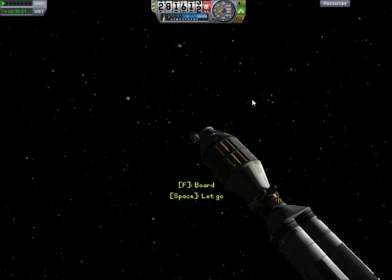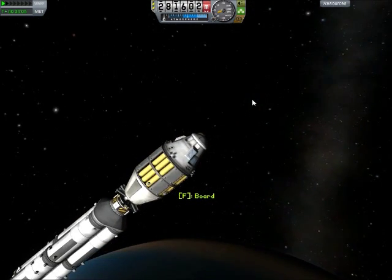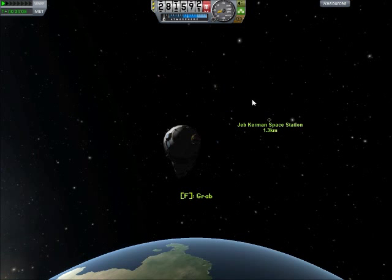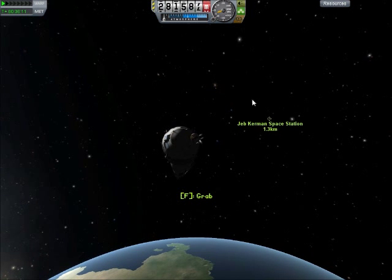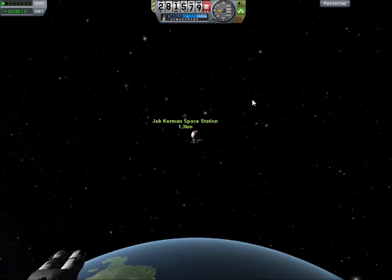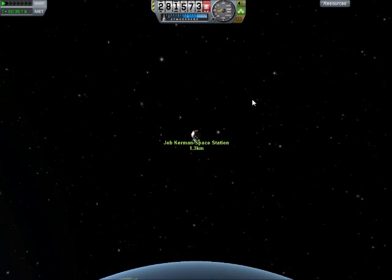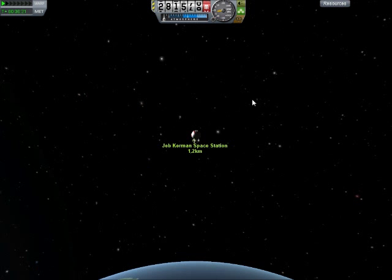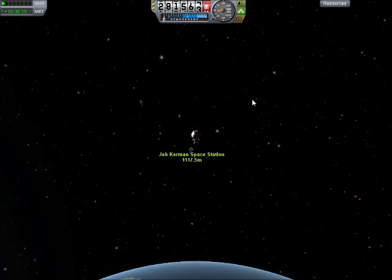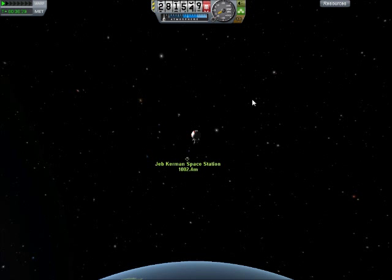Now, here comes the suspenseful part. These guys have to jet over to the space station, land on it, and then get in one of the capsules, which hopefully won't be that difficult.